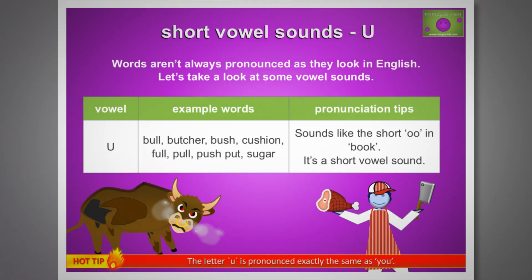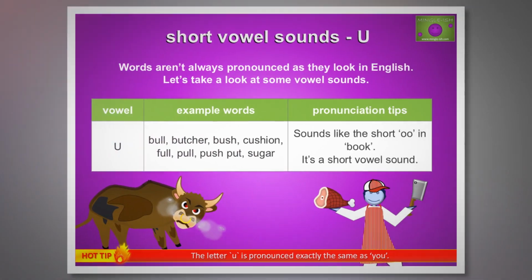This pronunciation sounds like the short double O in book. For example, bush, cushion, fool, put, and sugar.